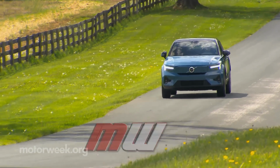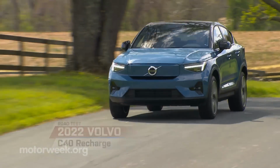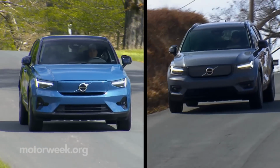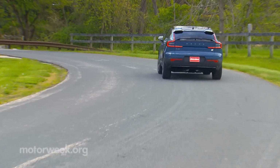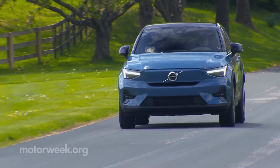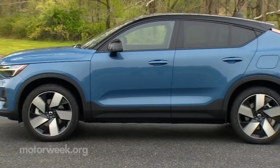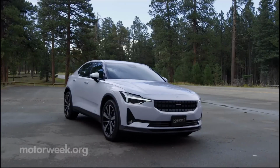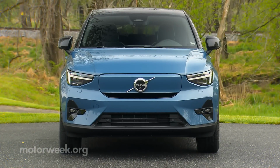There's only one letter separating the 2022 Volvo C40 Recharge from the XC40 Recharge. And fittingly, these 40s are a lot more alike than they are different. Nowadays, coupe-like is the new active lifestyle buzzword, and this athletic-looking hatchback appears like a mashup of the XC40 utility and a Polestar 2 hatchback, and that's essentially what it is.